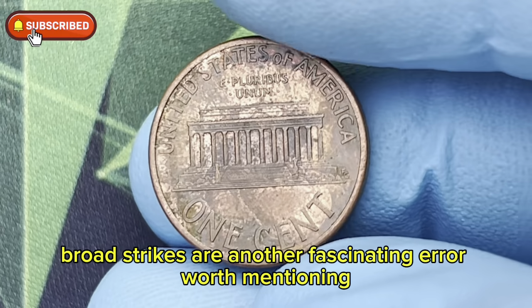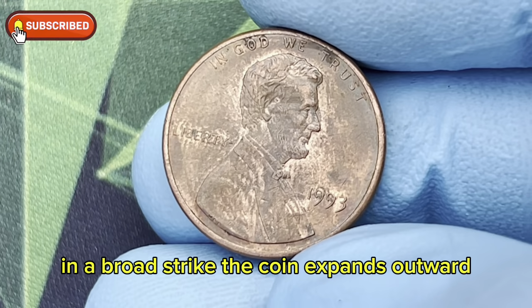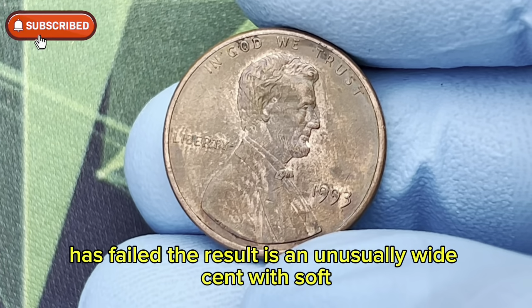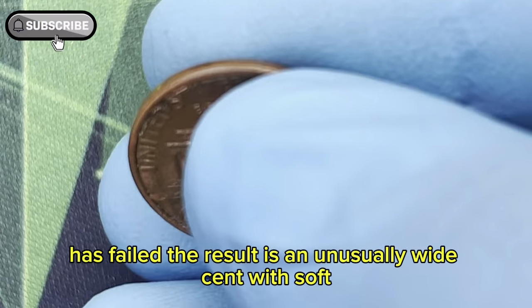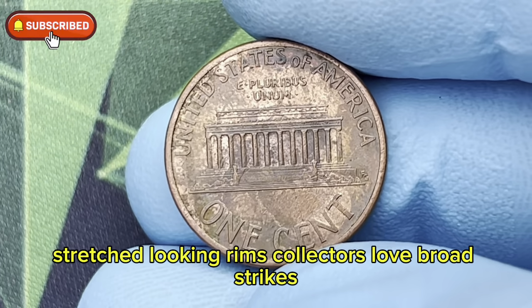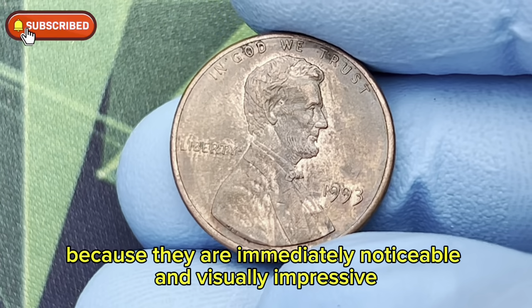Broad strikes are another fascinating error worth mentioning. In a broad strike, the coin expands outward because the collar that normally constrains the planchet during striking has failed. The result is an unusually wide cent with soft, stretched-looking rims. Collectors love broad strikes because they are immediately noticeable and visually impressive.